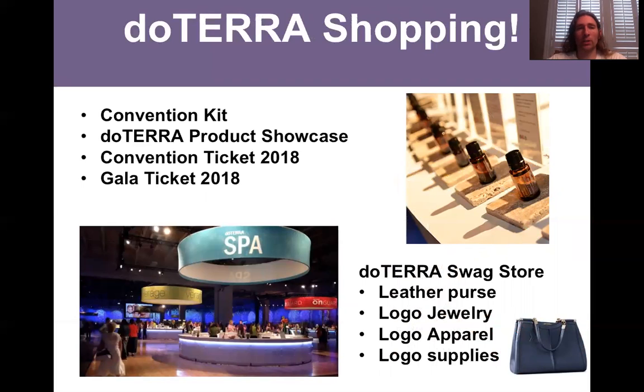doTERRA shopping. So we talked about the convention kit. You got the doTERRA product showcase, convention tickets for next year. This year, at the end of convention, we bought 2018 tickets. At the end of this year's convention, you can buy a convention ticket for 2019, and you can also buy your gala ticket for next year.